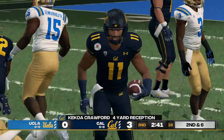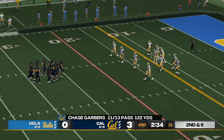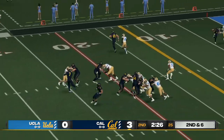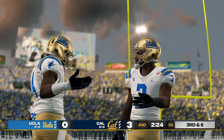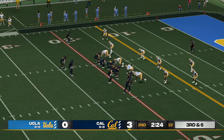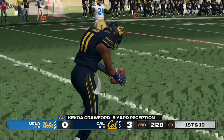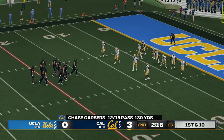Stopped immediately. From the 18-yard line, it's second down. Fires quick out to the receiver, and he can't make the grab. Hit before it can go anywhere. It's first and 10. All on the 11.